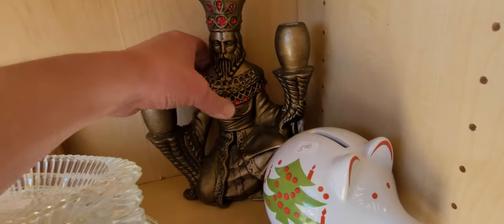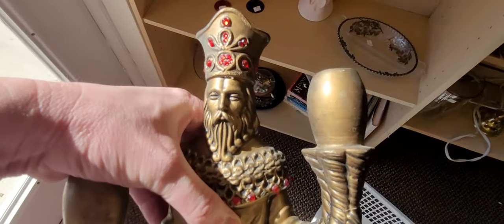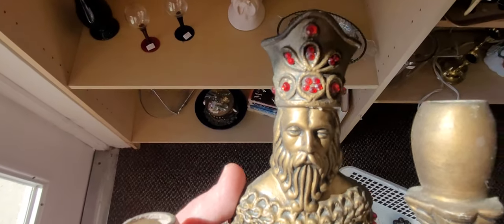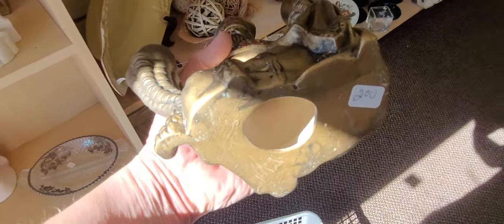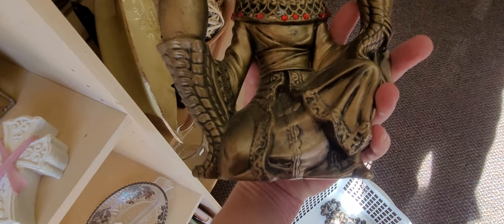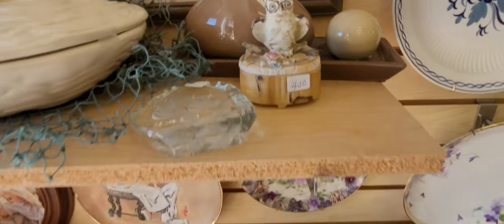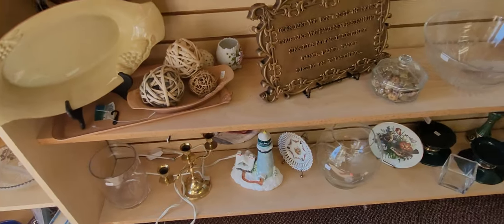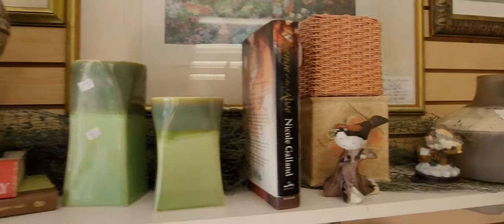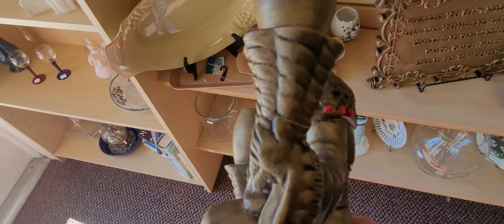What is this right here? Oh, this is so much. It's cracked though. I like this a lot, but I think I'm gonna pass on it because it has been glued back there. You can't really tell, but I don't know if, if it sold, it would transport well.